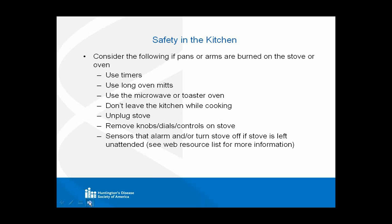If you're frequently noticing arm burns or pans with burnt food as a common theme in your kitchen, consider the following. Use timers, preferably ones that continue to alarm if not attended to, rather than those that ring only once. Use long oven mitts, the kind that covers the entire forearm. Use the microwave or toaster oven instead of the oven or stove.